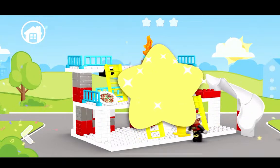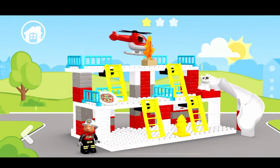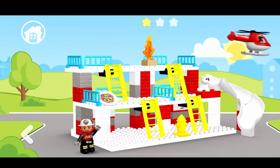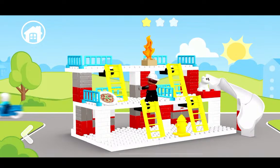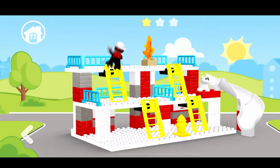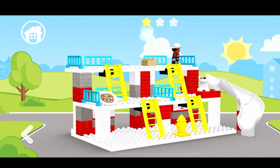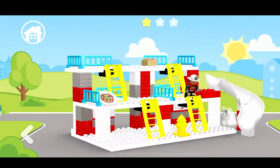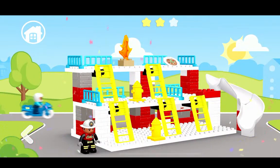Super. We collect the star. Come on, one more time to collect 3 stars. Go. Climb the stairs. Eat pizza. Oh no, our doggy eat the pizza. Okay, climb one more stairs. Put out the fire. Go down to the doggy. Super, one more star. And the 3rd star.